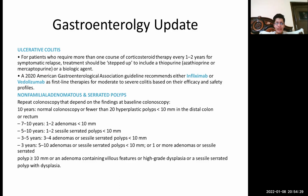Further, you have familial adenomatous polyposis and serrated polyps, more of a role in surgical cases, right? Repeat colonoscopy depends on the findings at the baseline colonoscopy, right? So the main point is in ulcerative colitis. You should know that if the patient requires corticosteroid every 1 to 2 years, you have to step up the therapy. You have to add azathioprine or some biological agent to it. So which biological agent was suggested in 2020? It was either infliximab or vedolizumab. It has shown very good efficacy, and in ulcerative colitis, the main factor remains safety, right?